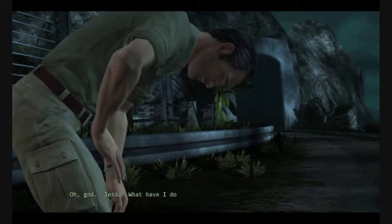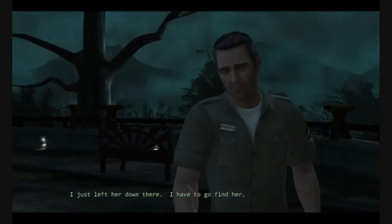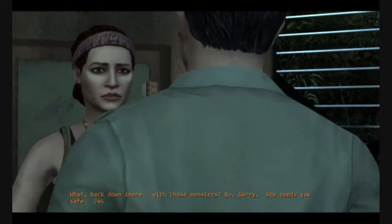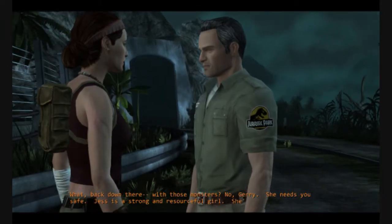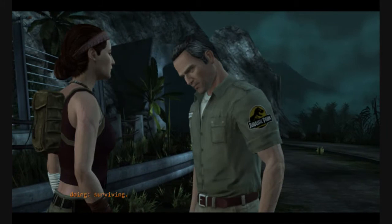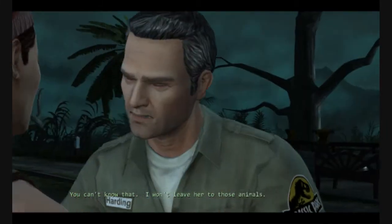Oh God, Jess! What have I done? I just left her down there. I have to go find her. Back down there with those monsters? No, Jerry. She needs you safe. Jess is a strong and resourceful girl. She's doing like we are doing. Surviving. You can't know that. I won't leave her to those animals.